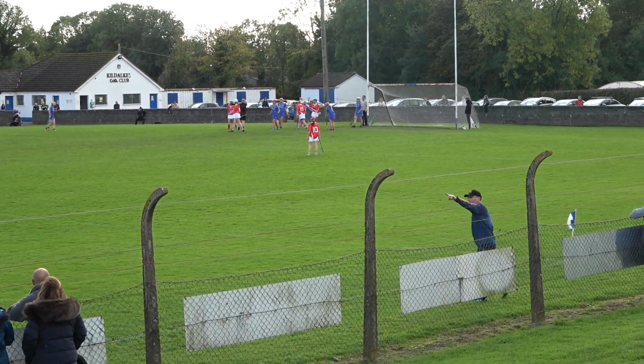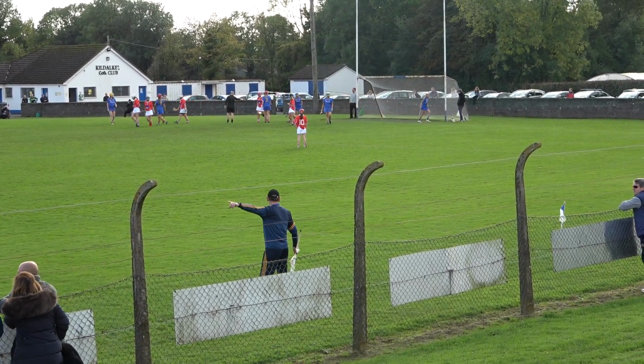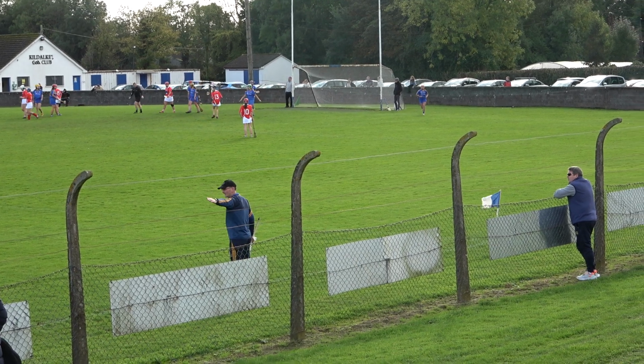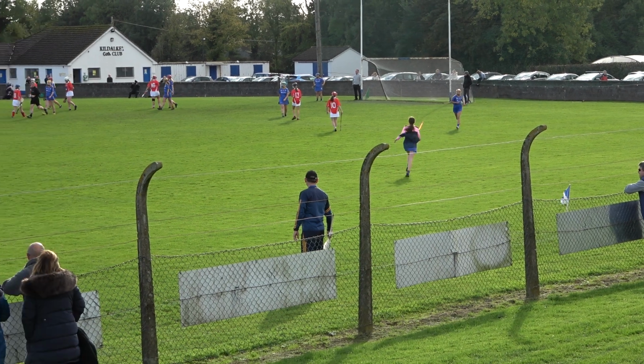How did that stay out? How did that stay out? The ball just didn't end up in. There's a clatter of them had a go in there. Lynn had a go, Chloe had a go, Roisin had a go. Instead it's going to be a free out for Ratoath.